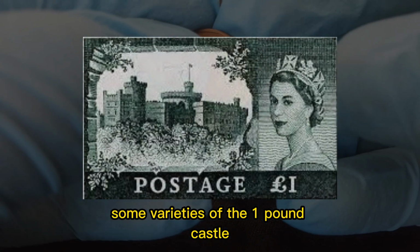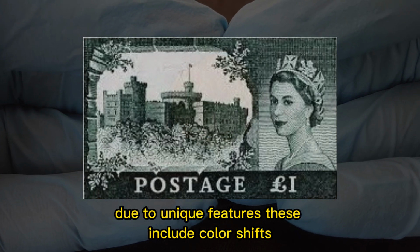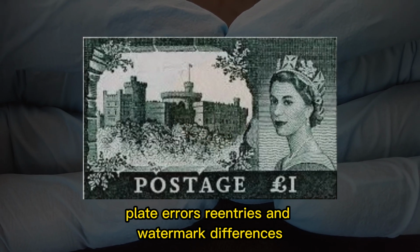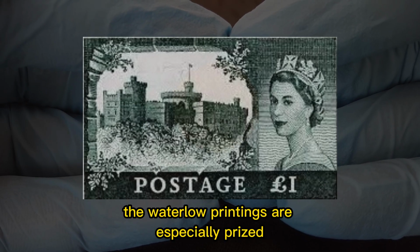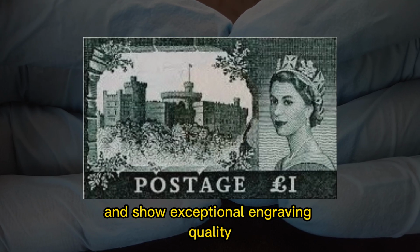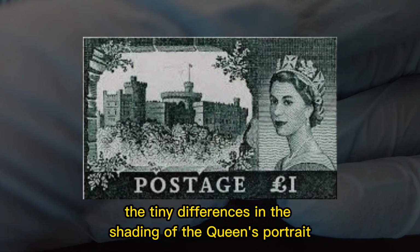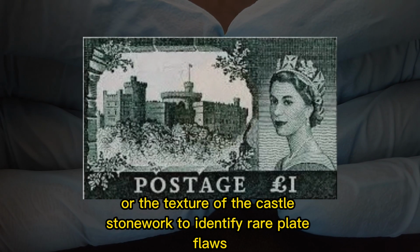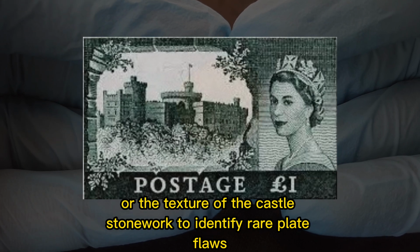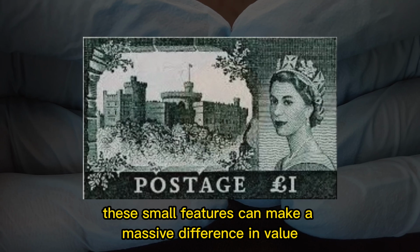Some varieties of the £1 Castle have fetched incredibly high prices due to unique features. These include color shifts, plate errors, re-entries, and watermark differences. The Waterloo printings are especially prized because they were produced in smaller quantities and show exceptional engraving quality. Collectors with a keen eye for detail often examine the tiny differences in the shading of the Queen's portrait or the texture of the castle stonework to identify rare plate flaws. These small features can make a massive difference in value.